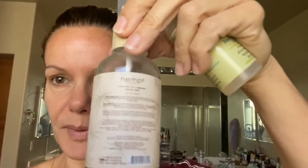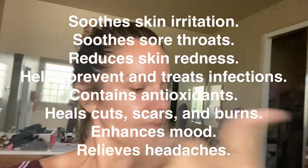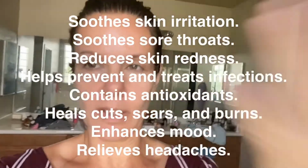rose water. Now, rose water does wonders, and I actually put it in this little tiny container so that I can travel with it, because as you can see, the original is super big. So I just shake it and I'll just spray it like that, all over my face, and I'll let it dry. It usually dries pretty quickly. Rose water does wonders for you. I'll put here all the benefits of rose water on your skin. Ever since I've been using it, it's helped so much.